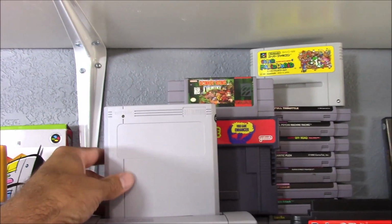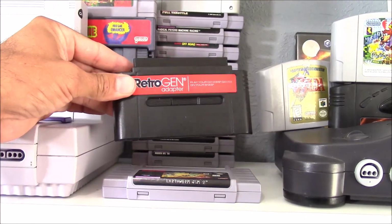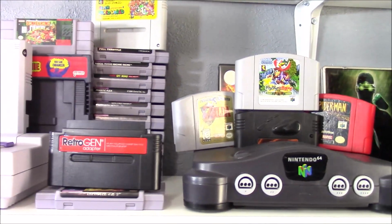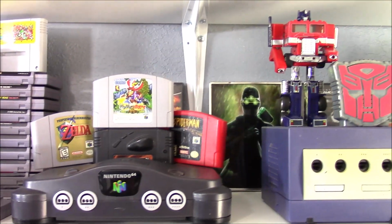And here's a RetroGen adapter for your Super Nintendo, and what this allows you to do is play Sega Genesis games on your Super Nintendo. And I'll be doing a review for this in the near future too. And here's a look at my Nintendo 64 with an import copy of Banjo-Kazooie. And I'm able to play import games using a GameShark cartridge.